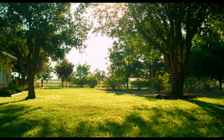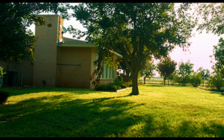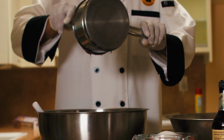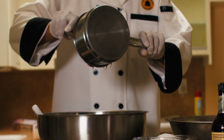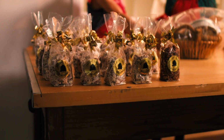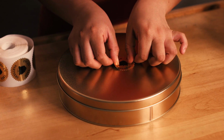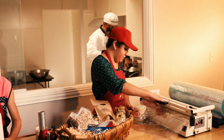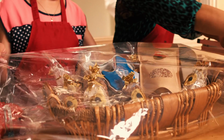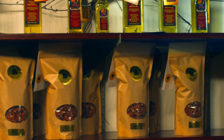If they are going to be cooked or candy-coated at the facility for retail, they are transported to the on-site kitchen. When the pecans arrive at the kitchen, they are candy-coated, sugar-coated, glazed, then baked to perfection. The final step is to package the product in bags and tins. They sell the packages individually or offer gift baskets for their retail customers. Now that they are packaged and ready, they are brought back from the kitchen where they are put on display for visiting customers and businesses.